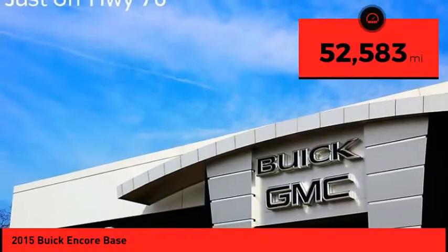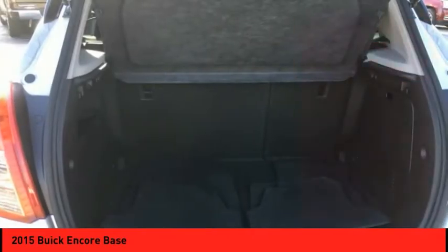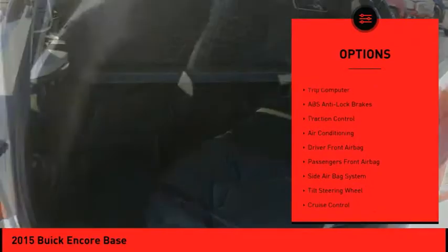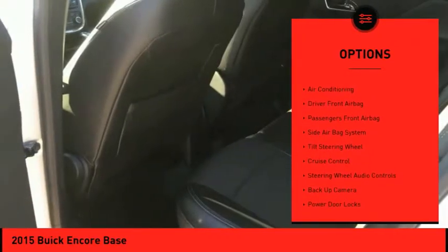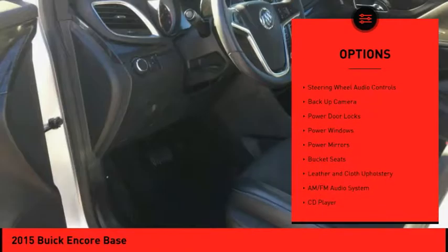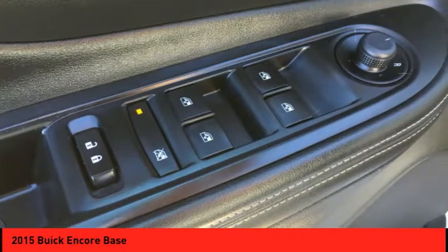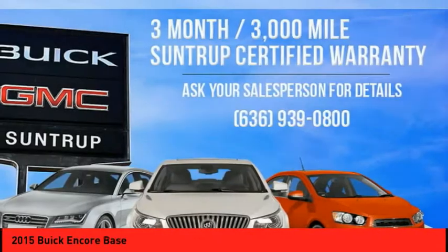This vehicle has less than 55,000 miles. Here are some of this vehicle's great options: backup camera, traction control, steering wheel audio controls, air conditioning, alloy wheels, hands-free link system, cruise control, bucket seats, passenger airbag, MP3 player. Come take a test drive today.